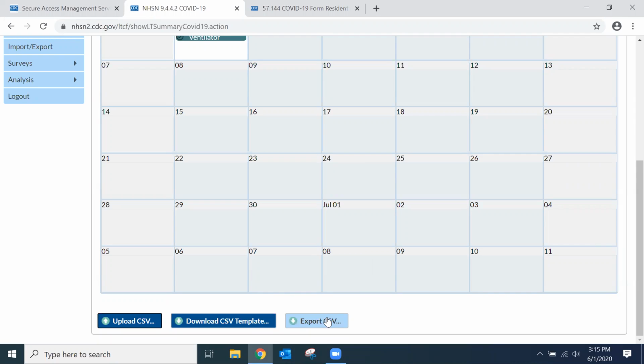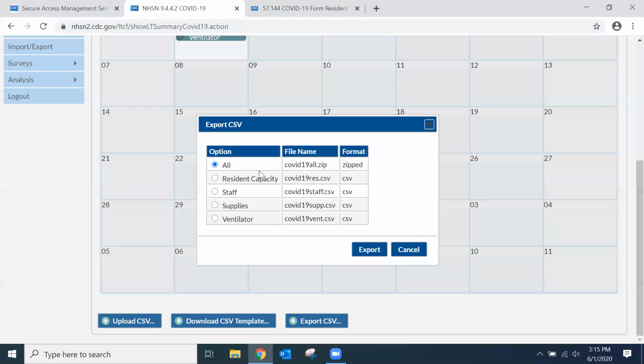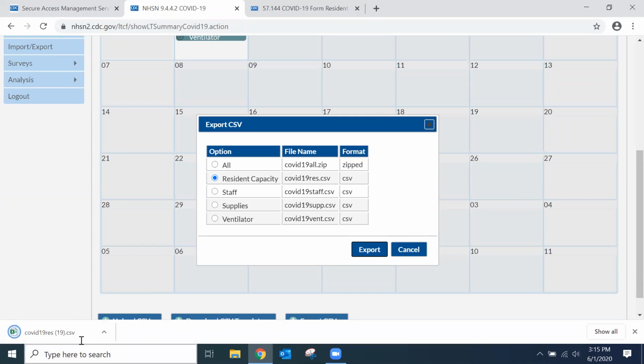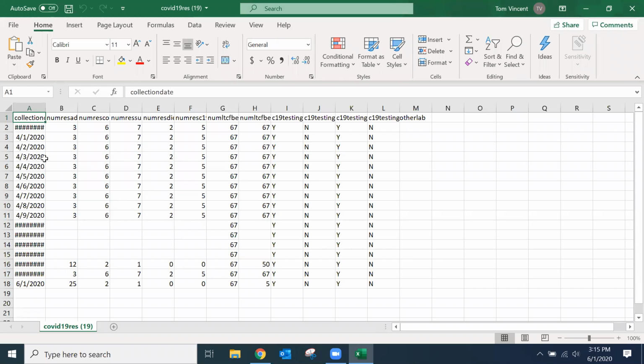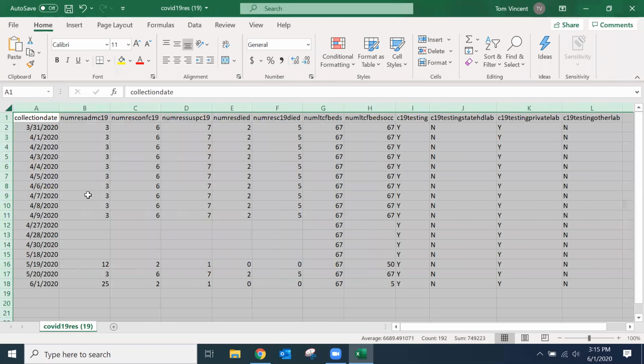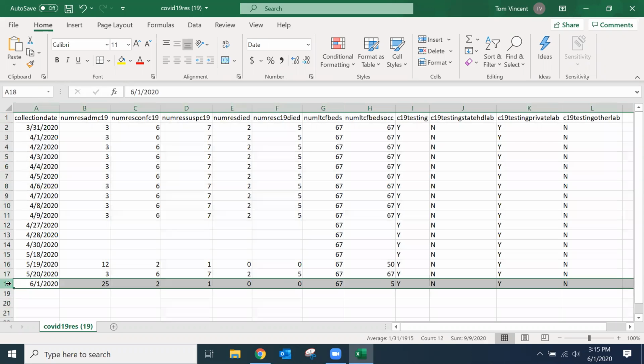The other option you have is you can export too. If you want to export some data that you already have uploaded, maybe your facility wants to do some analysis, you can export it. And these are just mocked up numbers. You can see 6.1 where I added those fake numbers just a few minutes ago into this pathway. So you can look at the data that you've already put in this way, and maybe double check your numbers for data quality. Just some options for you.